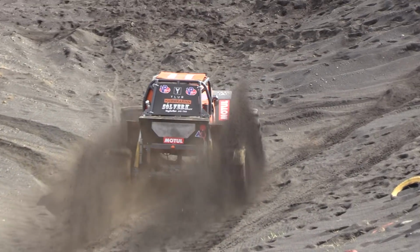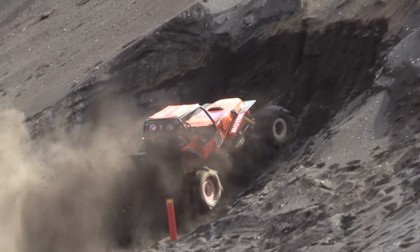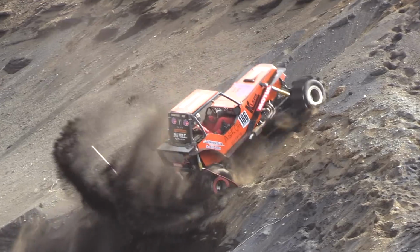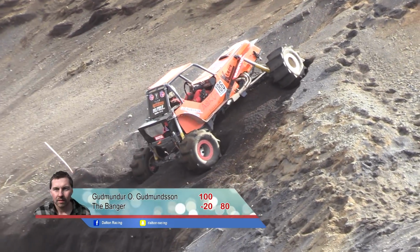Now the first car to kick off the season, Guðmundur Guðmundsson. And he could be called a rookie driver, only his second race. Makes it through the 100-point gate, but that's it, won't go any further.